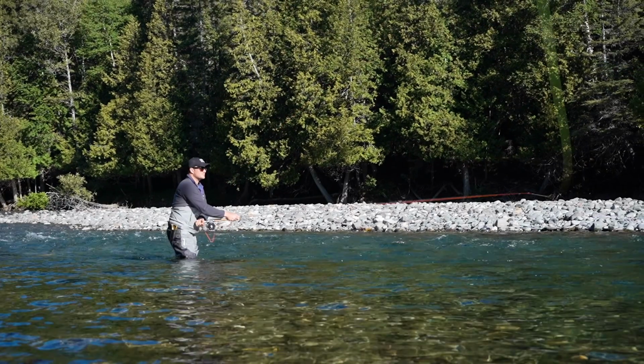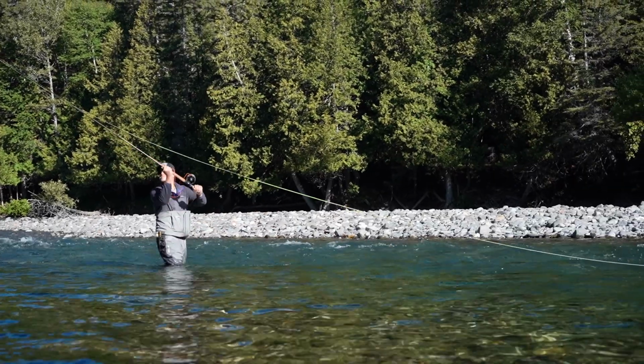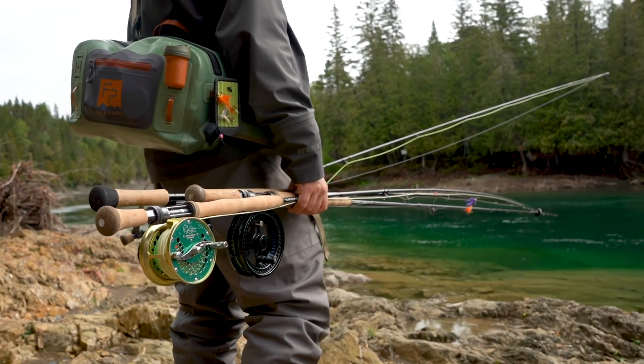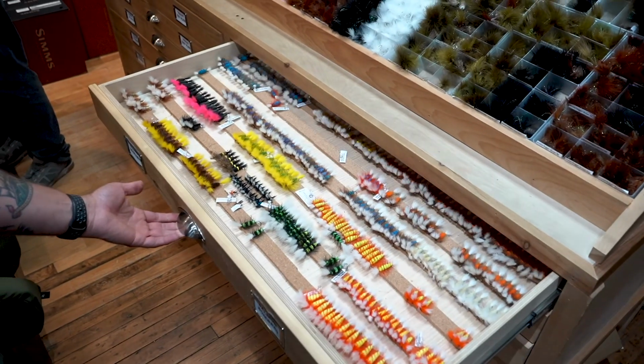Now, you can also bring out spey gear with you. Switch rods, spey rods, they're all great. So look at rods that are 7 weight and above, and lengths anywhere from 12 foot to 15 feet as well. So a question we get asked very often is, what flies should we use when you head out there?